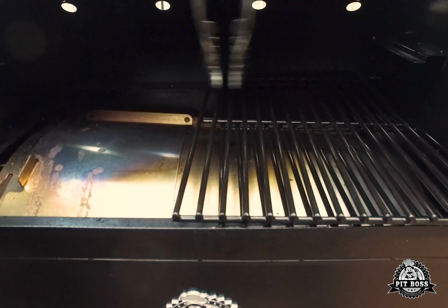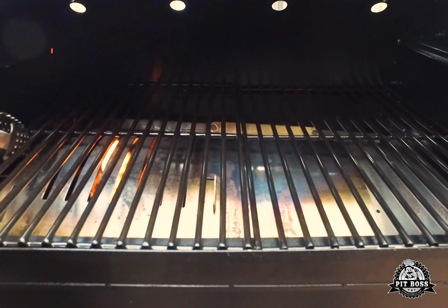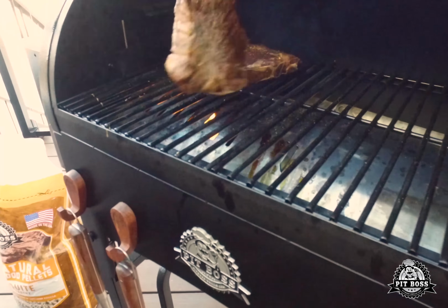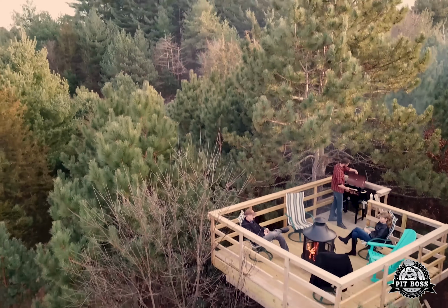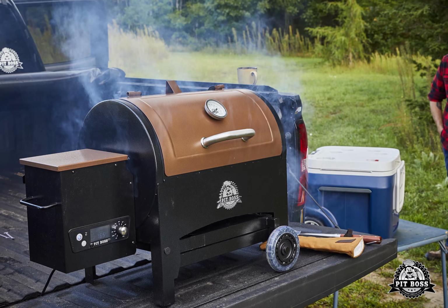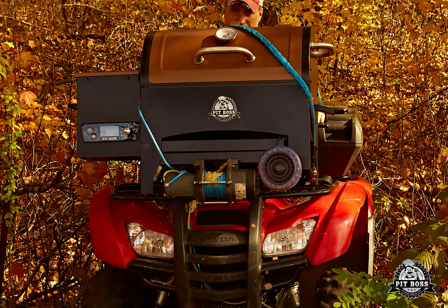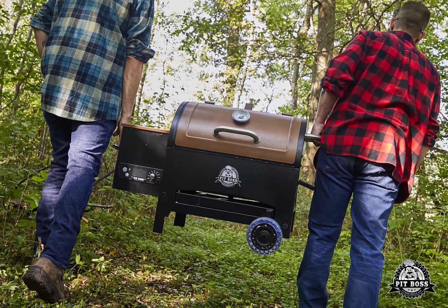and most importantly, the innovative flame broiler, which quickly transforms your Pit Boss from a world-class smoker to a high-temp wood-fired grill. The Pit Boss Tailgater is hands down the best value on the market. Don't be misled by higher-priced competitors. Pit Boss, bigger, hotter, heavier, and more versatile than any other grill on the market.